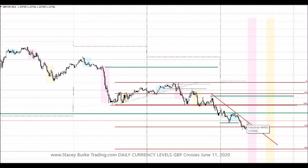Possibly may get a pullback up towards that 1.2000 level, or an extended sideways movement for a move back towards the highs of the day.